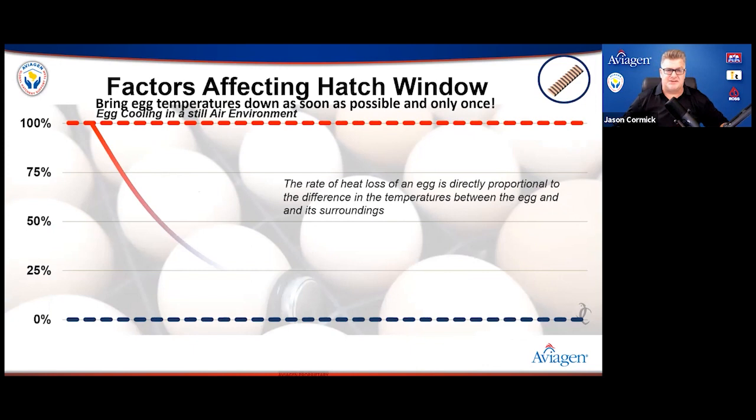Another thing which is really interesting is Newton's law of cooling. And this is in still air. So bearing in mind, if you put eggs into an environment, if we take eggs and put them into the cold store, this is how they cool down. You'll see it's quite dramatic at first, but the closer they get to the target temperature, the more it slows down. So still air is not really your friend if you want to cool something down, or in fact heat it up, and we'll come back to that in a moment.